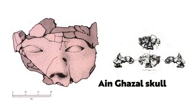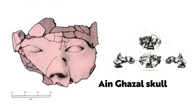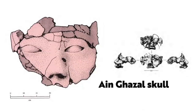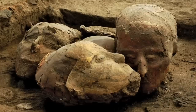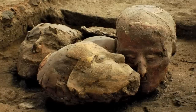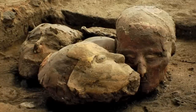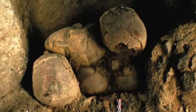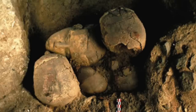At Ein Gazel, the plastered skulls were found on the ground and they were placed after burning or destroying an older house. It therefore shows that plastered skulls were deposited on or inside the older occupation phase, and so I wonder if these skulls belong to the people who lived there before.